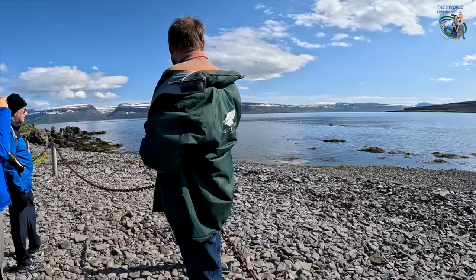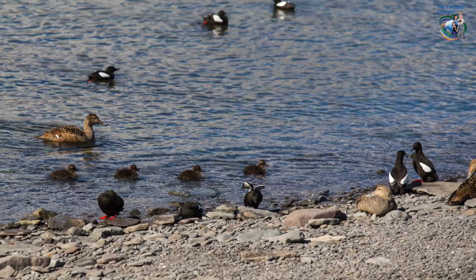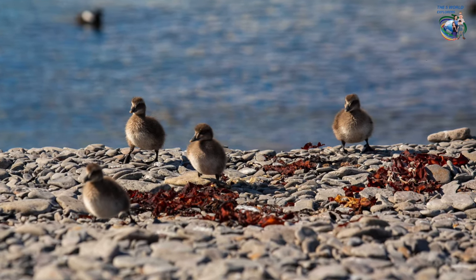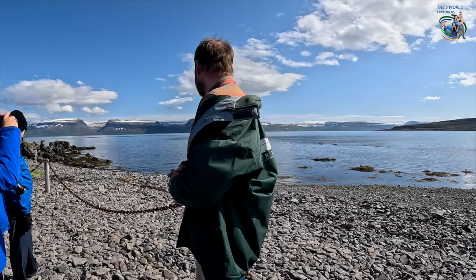Big brown ducks are on the beach here. These are our eiders, and there are quite a lot of chicks with them. These chicks are a few days old, maybe a week. But it's the female that is brown, and the male is actually black and white.